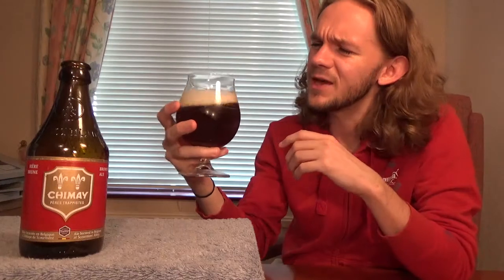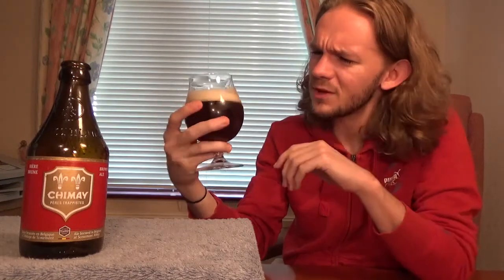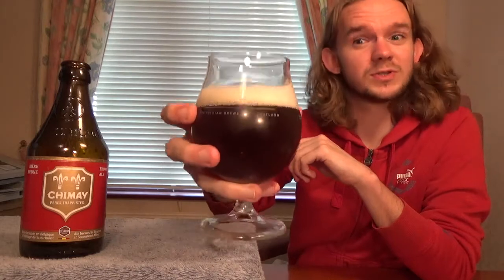So this one is the Chimay Red, or Chimay Rouge I should say, if I want to put it into French, from Bière Trappistes de Chimay, as part of the Abbey Notre Dame de Scourmont in Belgium. Let's get stuck in. Proost, santé.